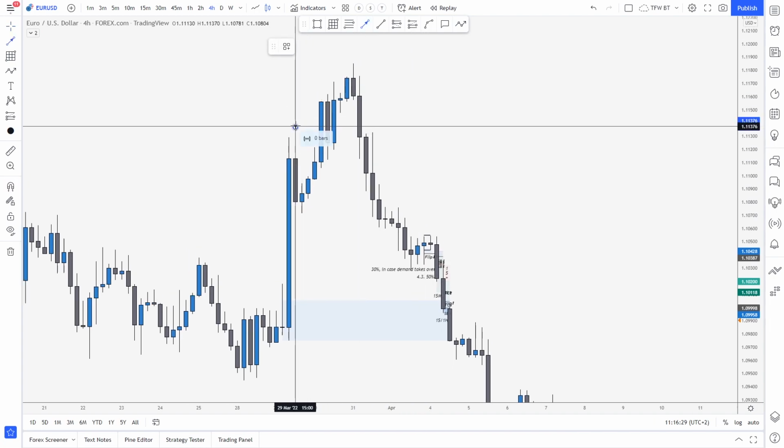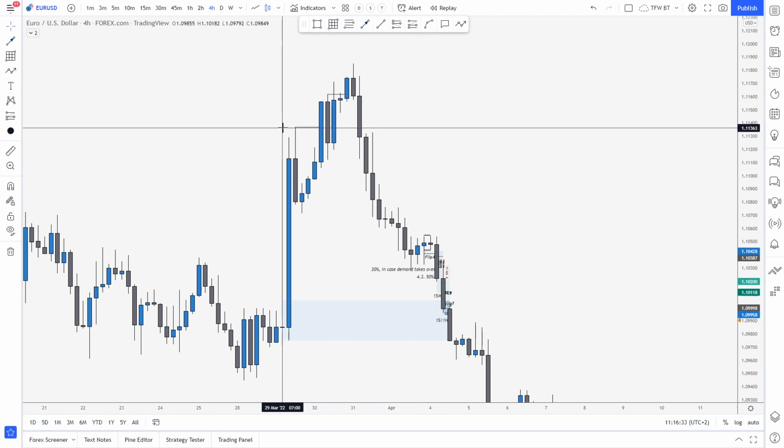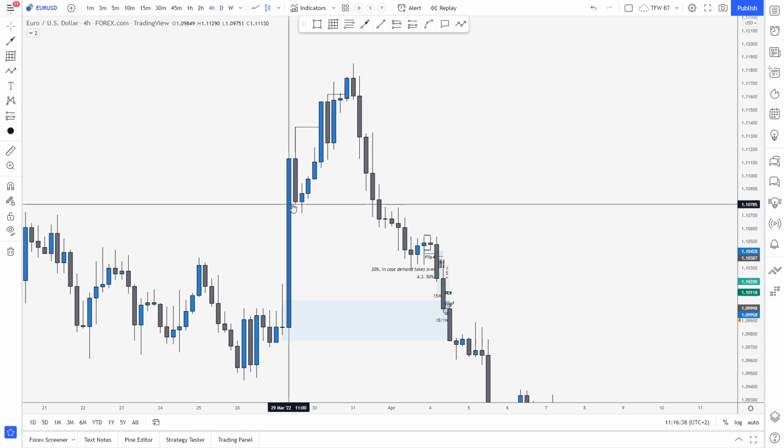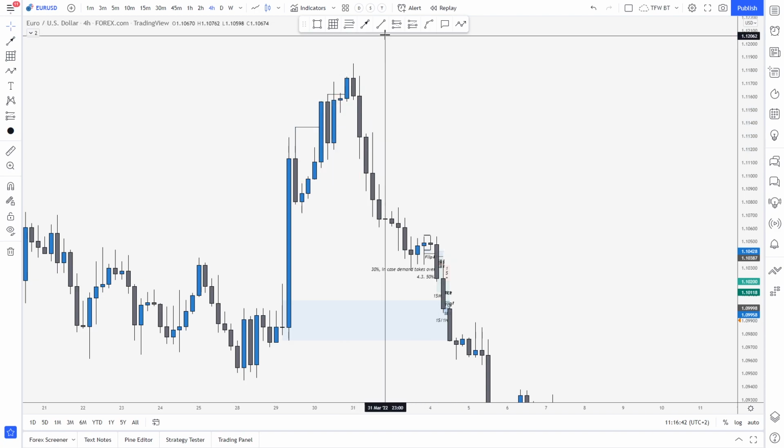And what we also discussed is that we had a beautiful high right there, then also another one right here. And pretty much if we measure the move, this is 64 pips. So definitely it is just one candle, but it is valid as a pullback. And as you can see, this pullback was also 48 pips, so pretty valid.